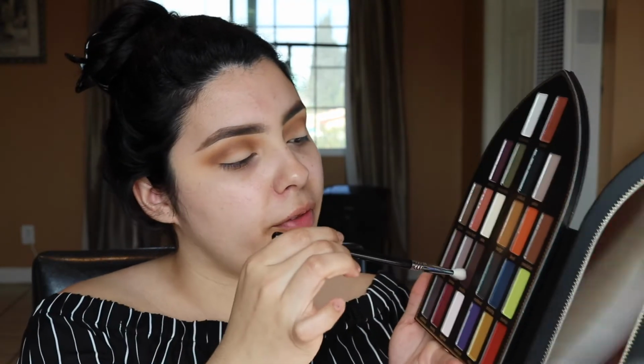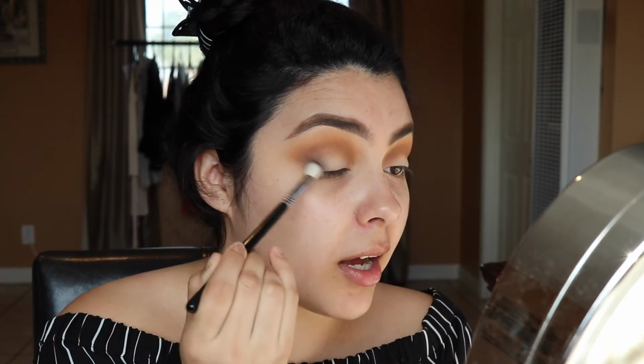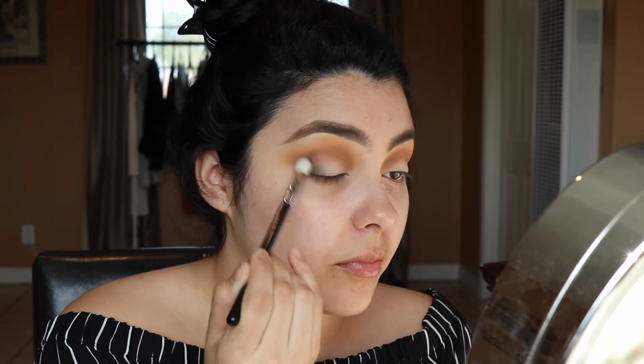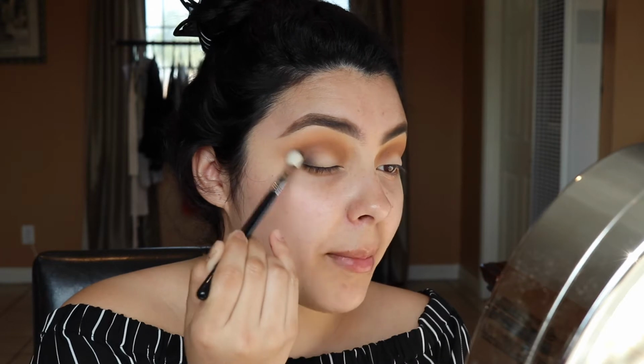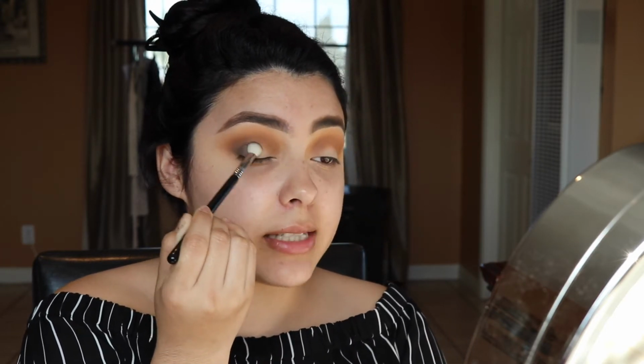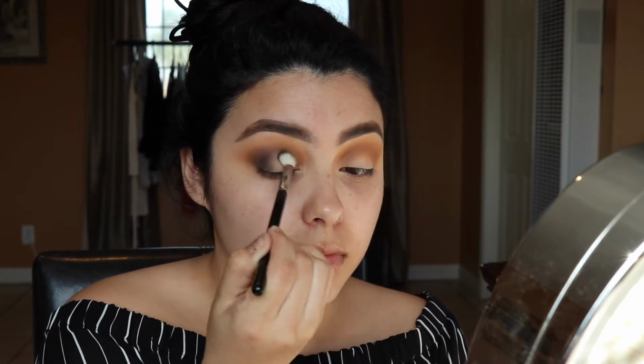Okay, so this one has a bit of fallout right off the bat. So let's see how the pigmentation of this one is. Grabbing Crucifix, tapping it out, and placing it directly in the outer corner of my eye, first to just intensify that color. But I'm adding it in circular motions to make sure I do blend it out as I'm adding. And I will be adding it to the crease as well.